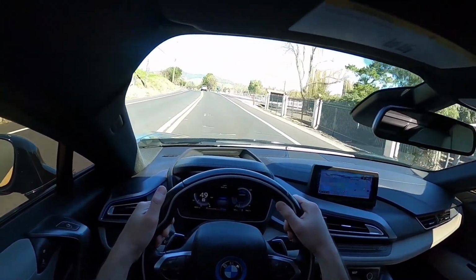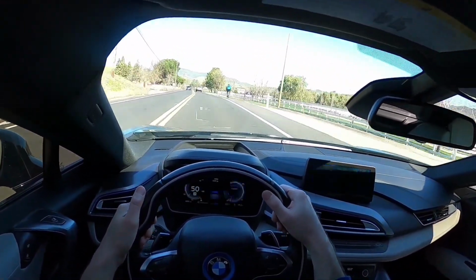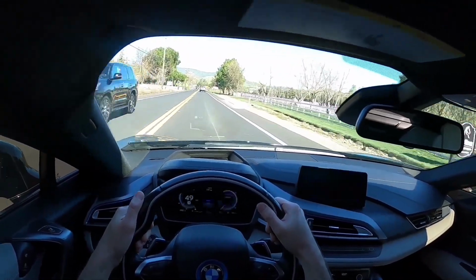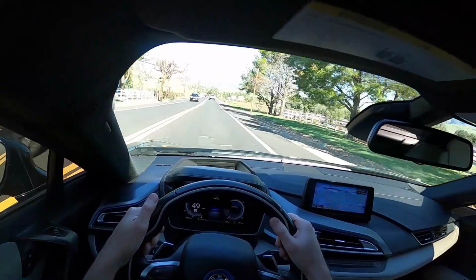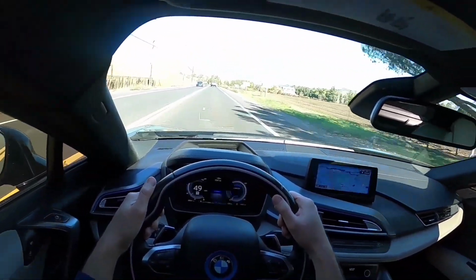It sounds crazy with a car like this, but this car is a great road trip car. I mean, on the highway at speed, it's just wonderful. So smooth, so quiet, so balanced, just excellent.